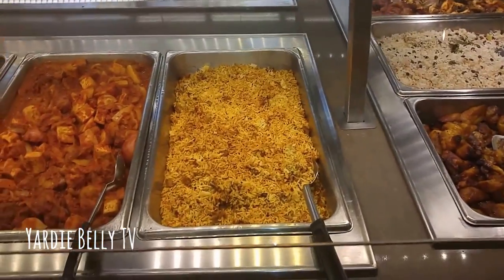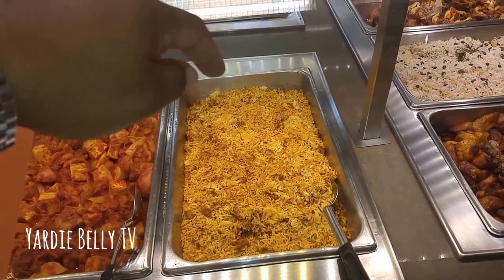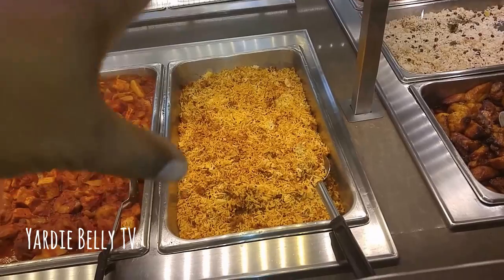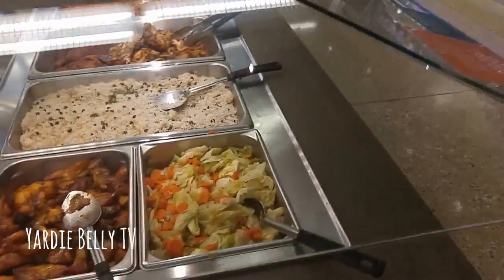This is Indian food, chicken biryani, where they cook everything in one pot with the rice and everything. They have sweet plantain.